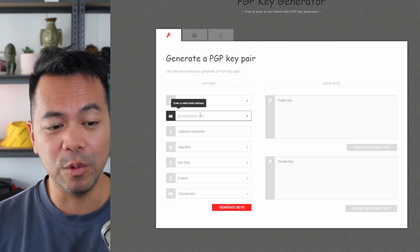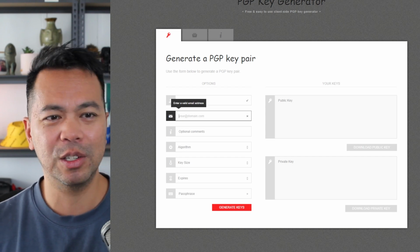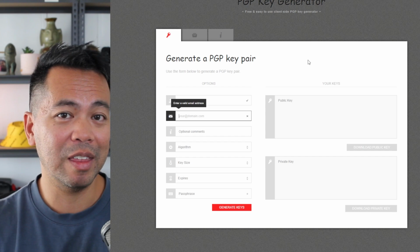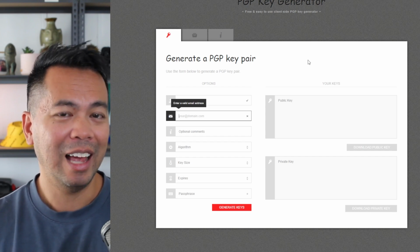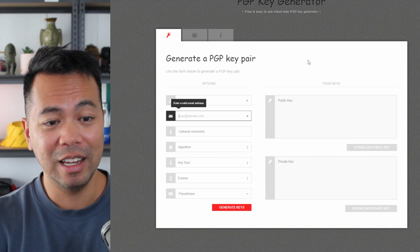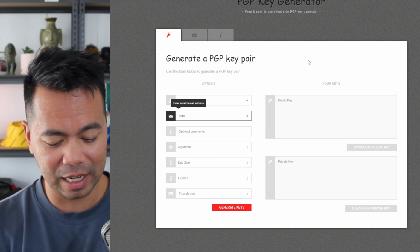So if you use your real email address here, you'll be able to attach it to Gmail, for example, because there are extensions there, or use it with a service like ADAMail and have your email sent from that digitally signed with your PGP key. So I am going to use my ADAMail address here in this case.